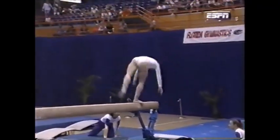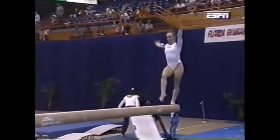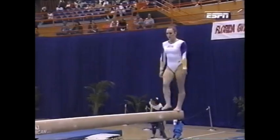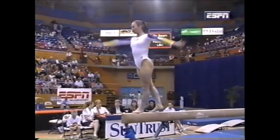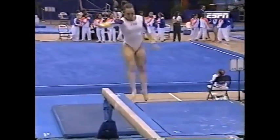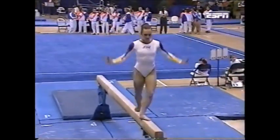Now, LSU's Amy McClosky, a way to save a little face for the Tigers. She had six all-around titles last year. Her career best, 39.525, and she's on the beam in her final routine. She mounts with a layout step out, a very difficult mount. She does a Russian front. Very nice. And the thing to watch in this routine is her acrobatic series. With the wolf jump, she's off to a very solid start.